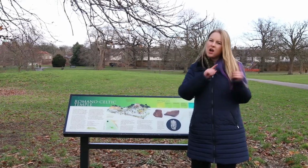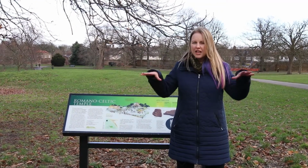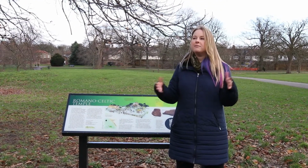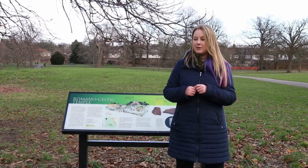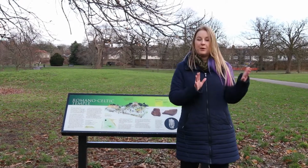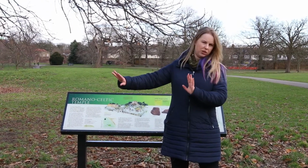Another cool thing that you can't see unless you are in fact mole people is that underneath here are lots and lots of tunnels. And again, no one's really sure why they're here. One of the myths surrounding it is that it was a connection for the royal family between here at the Royal Observatory area and down to the palaces. But we shouldn't spread rumours.